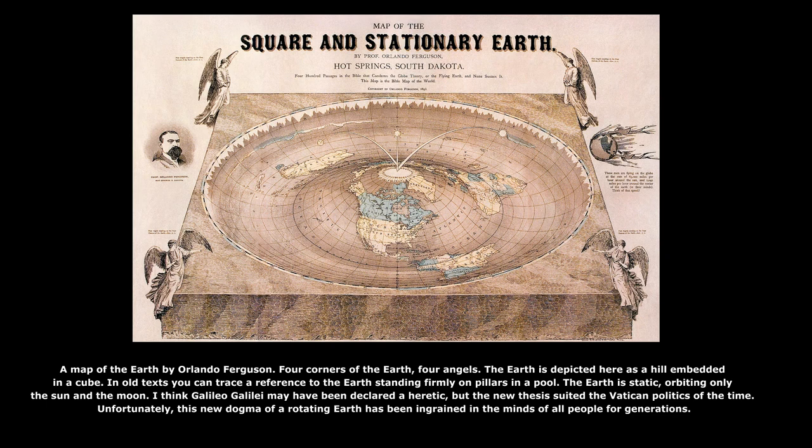I think Galileo Galilei may have been declared a heretic, but the new thesis suited the Vatican politics of the time. Unfortunately, this new dogma of a rotating earth has been ingrained in the minds of all people for generations.